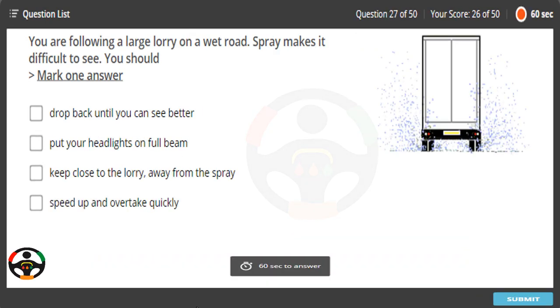You are following a large lorry on a wet road. Spray makes it difficult to see. You should drop back until you can see better, put your headlights on full beam, keep close to the lorry, away from the spray, speed up and overtake quickly.